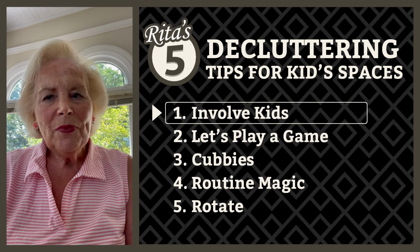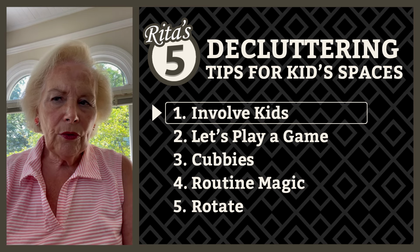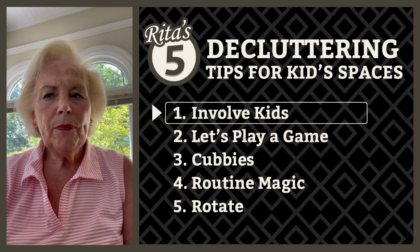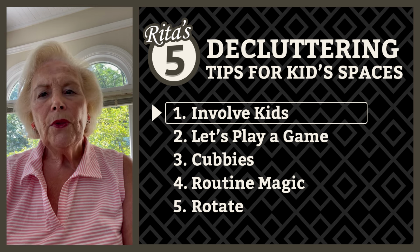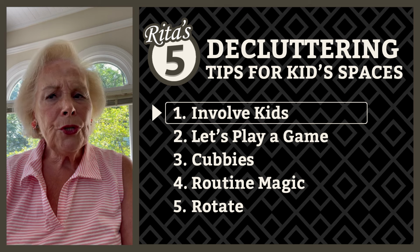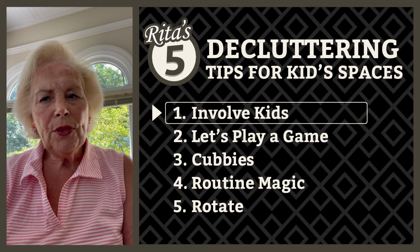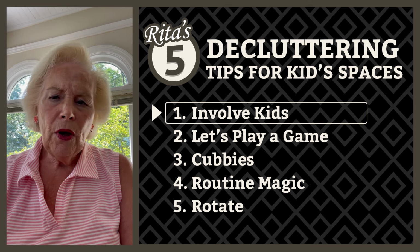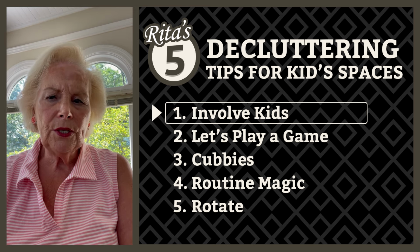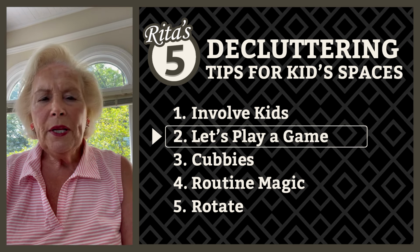So let's get started. Tip number 1, involve your kids in the process. Decluttering is a learned skill that becomes a habit over time. And by letting your kids help choose which books, clothing, or toys they would like to donate or pass down, you're teaching them valuable life skills about decision making and also about empathy and compassion for others. By involving your kids in that decluttering decision-making process, this also gives them a sense of control over their own stuff.